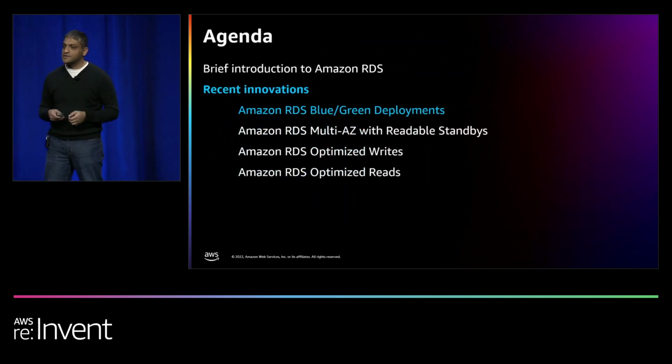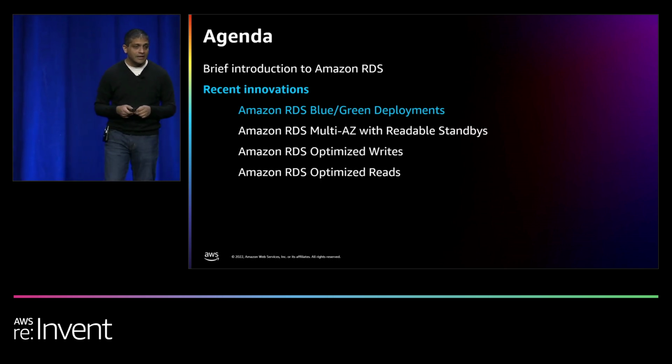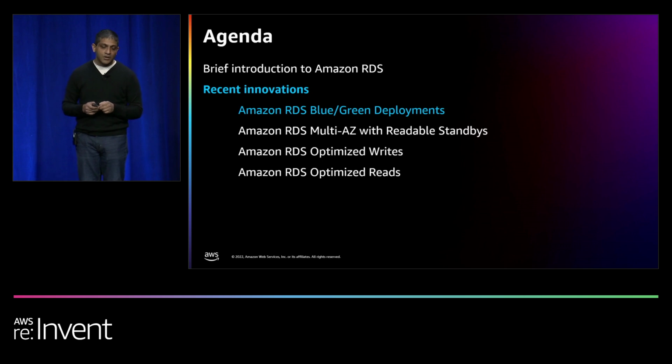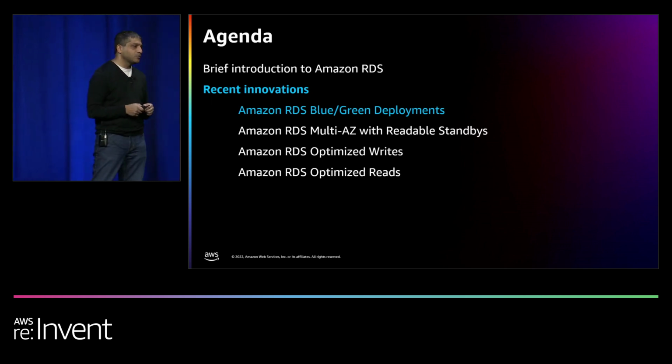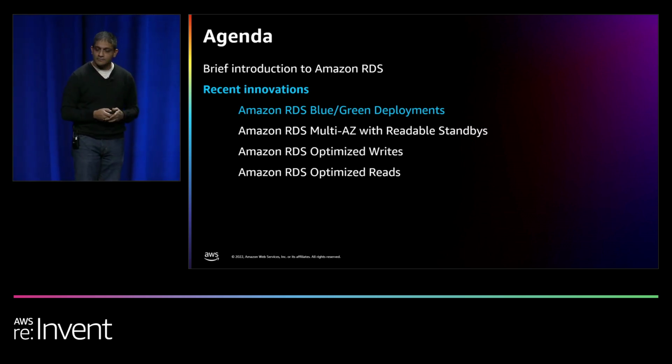Let's get into the meat of this session, which is to talk about some of the new features that we have launched in the last few days and last few months. I'll start with Amazon RDS Blue-Green deployments. This is currently available for RDS MySQL and Aurora MySQL, but our goal would be to offer it to other engines as well.